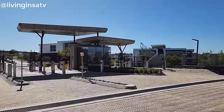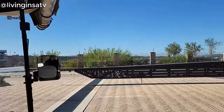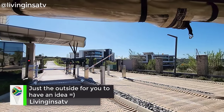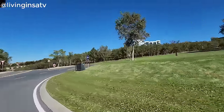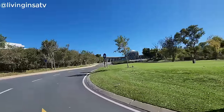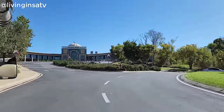Basically office park like the others. That's straightforward. It's just crazy the development that was. This is a good shot of the gatehouse. That's beautiful. And now we're going through.